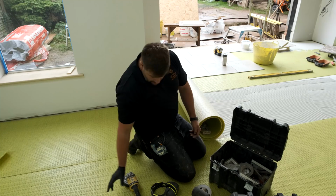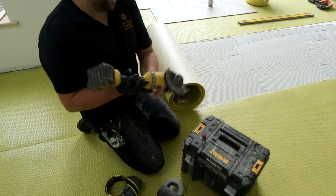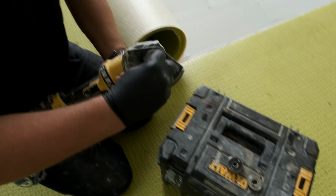The thing I've come into the box for though is this little baby. So that goes into this. This is where my quick release comes in handy if we're doing lots of cutting. And I will show you what this is for.